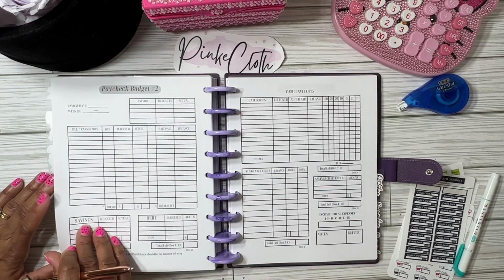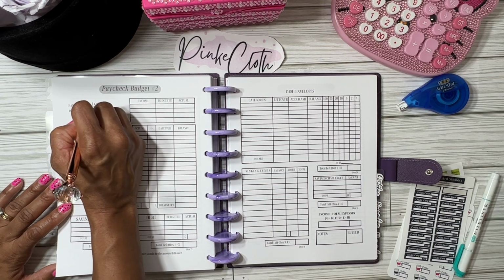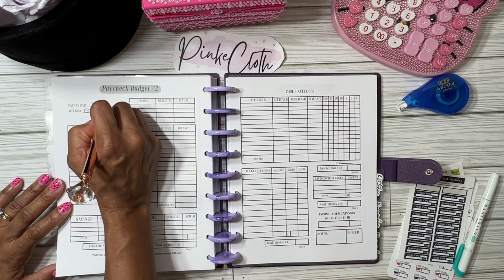All right, so next page we have, next payday will be the 15th. And that will be the 15th through the 28th.